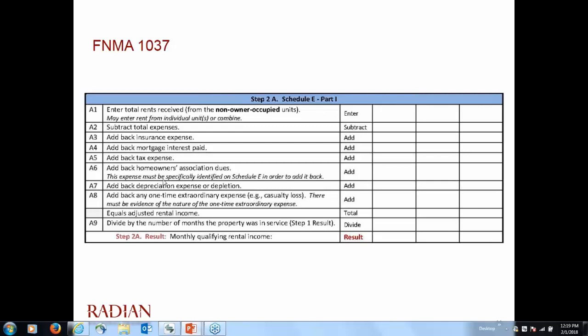So then you're going to get the total of their expenses. You're going to look at lines A1 through A8, and that will give you your total. Then you divide it by the number of months the property was in service. Again, back up to step one. The result is going to be your qualifying rental income or loss.